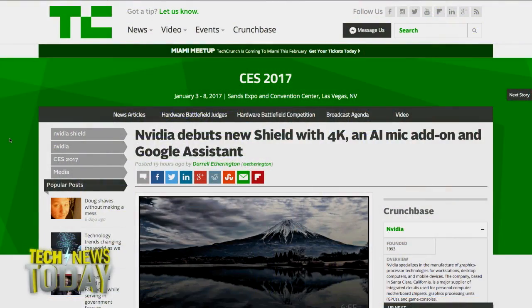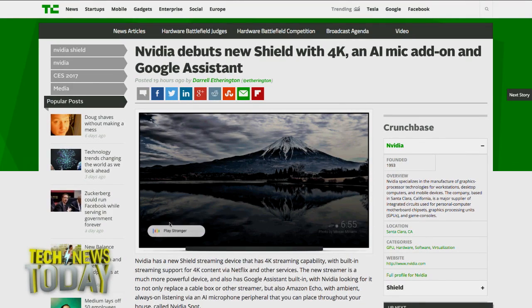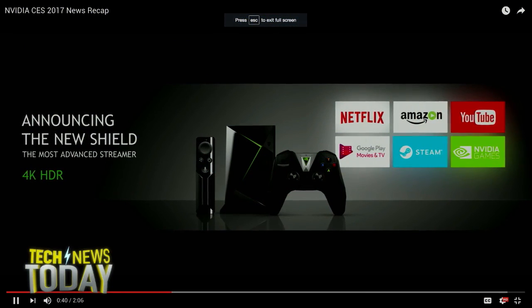Yeah, well, he's right. Speaking of Google, it announced that it's opening up its Assistant AI to Android TV and beyond. Nvidia specifically announced that its new Shield TV streaming box with 4K streaming capability has Google Assistant in the box, and that's also going to be facilitated with a remote with a built-in microphone so you can talk to Google Assistant. That's going to be part of that Android TV box. Even beyond that, Nvidia unveiled the Nvidia Spot. Everybody's doing the same thing right now, which is a hybrid microphone speaker that you can plug into the wall to extend access to Assistant throughout the home.